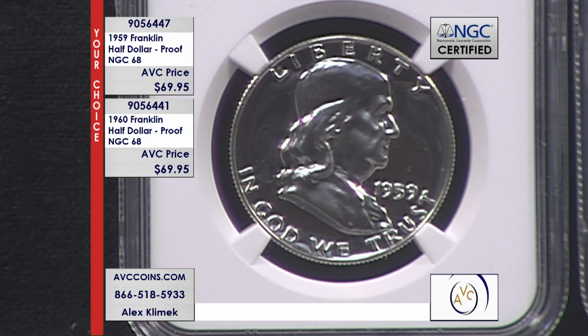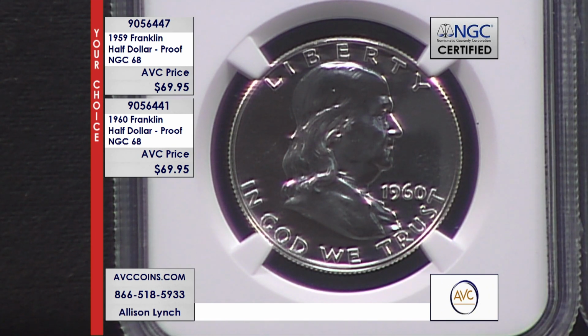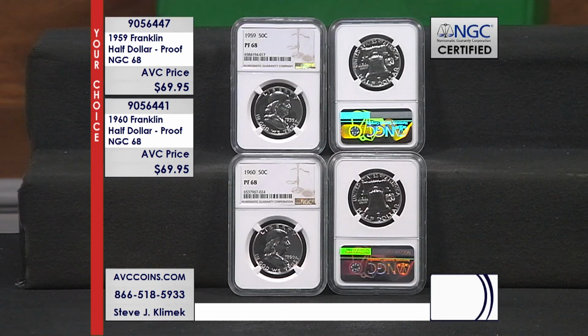So when we look at these older issue proofs that were packaged in a way that did not preserve them for high grading later on in life, we find that they are very, very rare. And the reason why we know that, of course, is by looking at NGC's population reports. That report will tell us how many are in this high grade of 68 in this case. So for these two dates, 1959 and 1960, we're looking at a total mintage figure of 1.1 million on 1959 and 1.6 million on 1960. If you look at the reports, you'll find no 70s exist, there are no perfect coins for these two particular dates. And 69 grades, very, very hard to find. Needle in a haystack and very, very pricey.